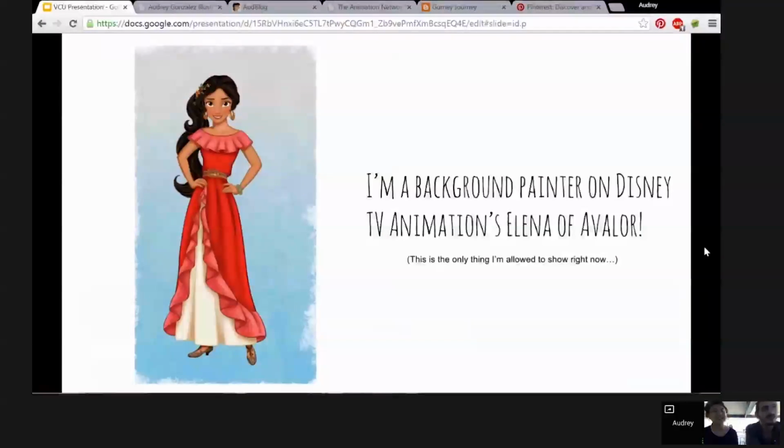So now I'm a background painter on Disney TV Animation's Elena of Avalor. This is the only image that I'm allowed to show right now. This is the only thing that's been released to the public. So unfortunately, I can't show you anything that I've been working on for the show.